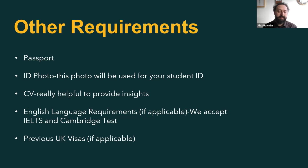Also, there's the point where you supply either a completed proof of English language requirement if you need to, or indicate how you will be meeting that in the future. You don't have to have it at the time that you apply. It can come through in the coming months. So it will be part of a conditional offer if that's required.